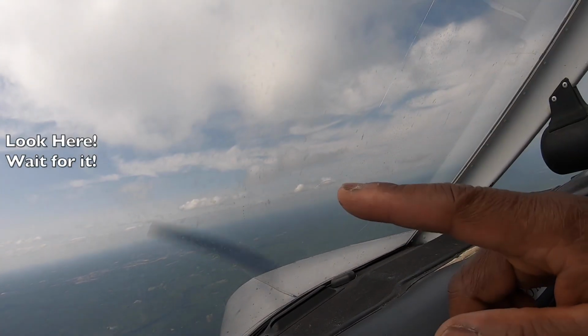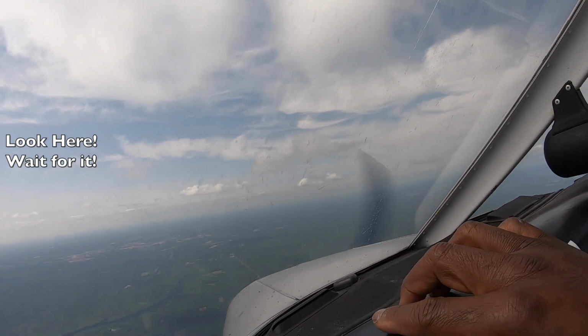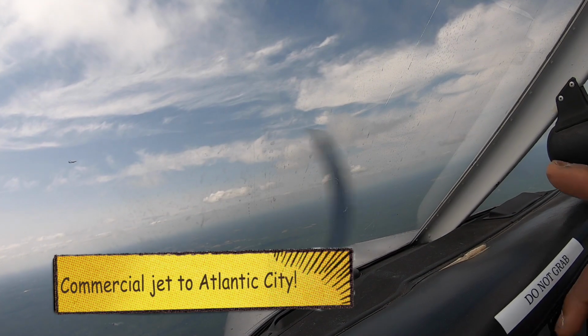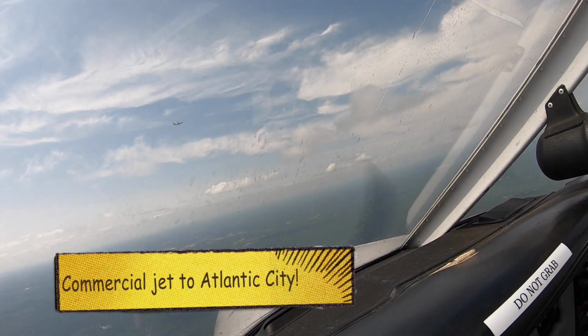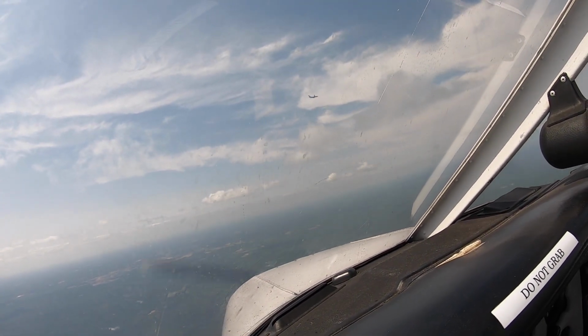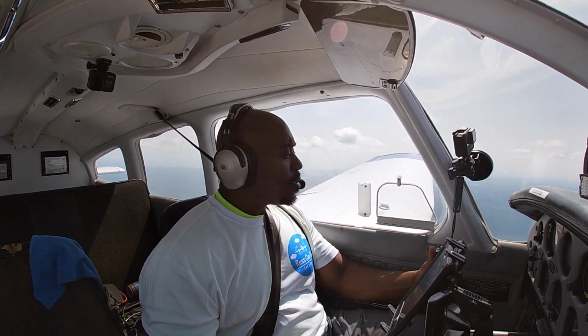Oh, big man up there. See him? Whoa. See that big one? Big boy. Flying right in front of me there. He's 1,100 feet above me, believe it or not. And that's why making sure that you are paying attention to your altitudes is so crucial.